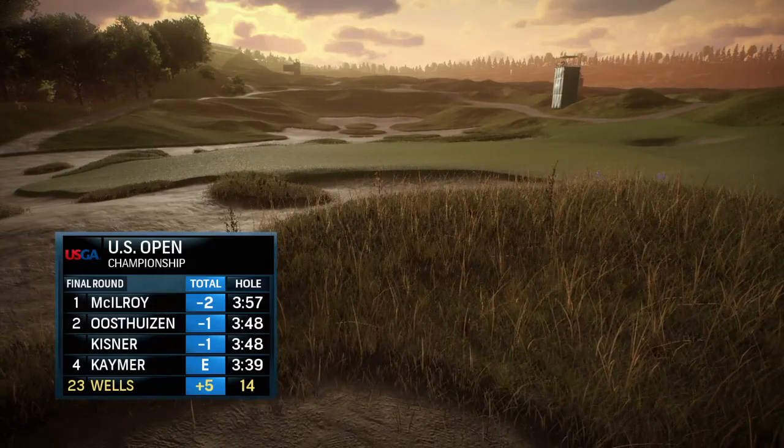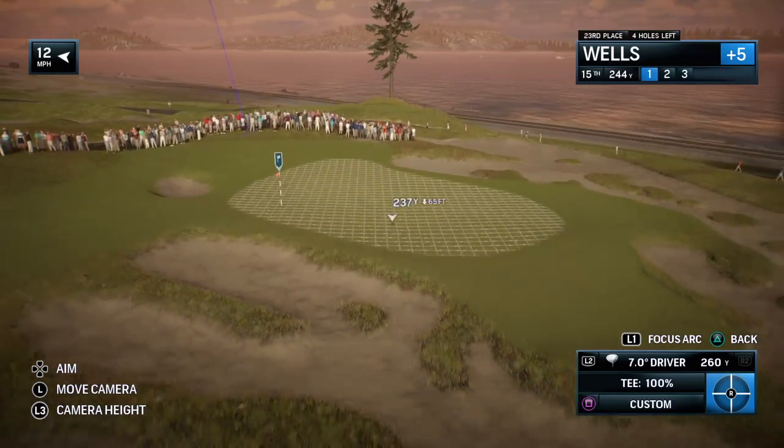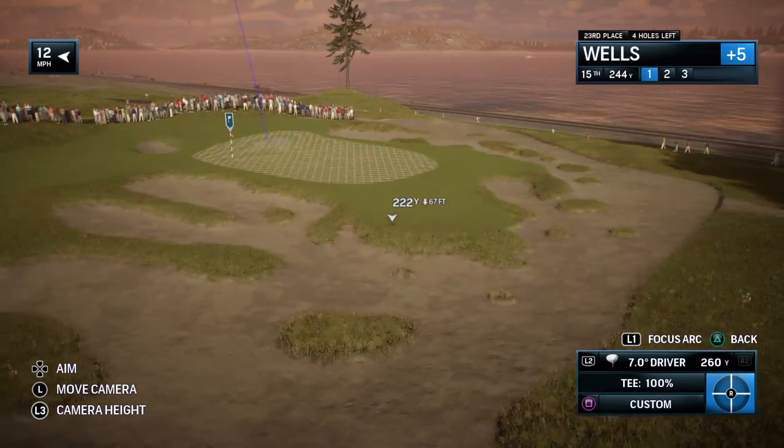All right, on to the 15th. Hey, Frank, what is that thing over there? I haven't seen one in a while. It's a tree. That's right. A tree? Trees do exist at Chambers Bay. So do short par 3s.